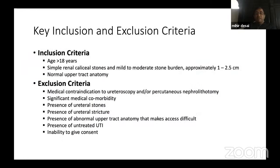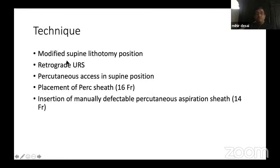Inclusion criteria included renal stones between 1 and 2.5 centimeters in size, and standard exclusions for performing stone procedures, including active urinary tract infections, medical comorbidities, abnormal anatomy, and strictures. The procedure was done in a modified supine lithotomy position, which is what we anticipate will happen with the robotic procedure. Standard retrograde ureteroscopic access was obtained using an access sheath and the LithoView scope. Supine percutaneous access was obtained through a desired calyx. The outer sheath is kept stable by a bed-mounted arm, and through that, the manually deflectable aspiration sheath is then introduced.